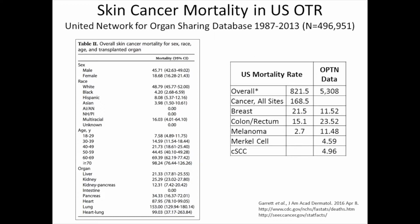So older patients, white patients, male patients, and the heart or lung transplant recipients. And putting this data into context with the overall U.S. mortality, we find that, of course, overall mortality in transplant recipients is significantly higher, 5,000 per 100,000 person years. But when we look at OPTN data for death from melanoma, we find 11 per 100,000 person years. It's nearly 5 times higher than the U.S. mortality rate, which was estimated at nearly 3 per 100,000.